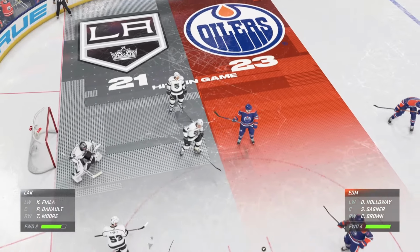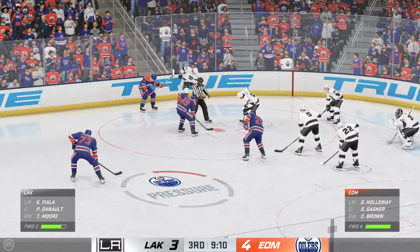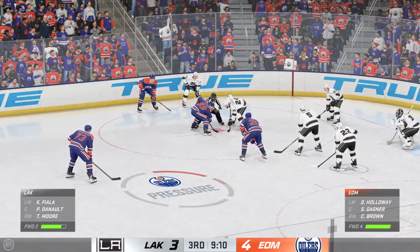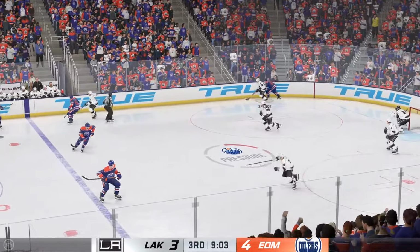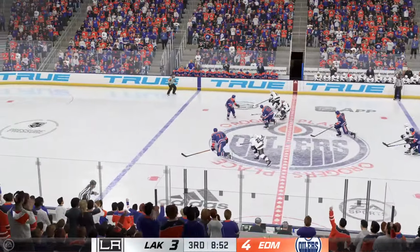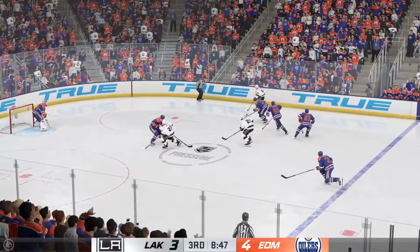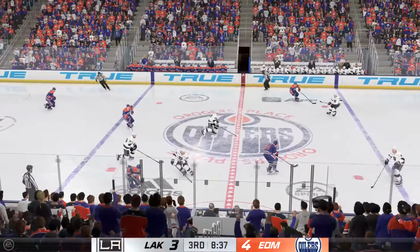More than half the period has expired. Edmonton's clinging to this 4-3 lead. Los Angeles takes possession off the draw. Pass across to England. Feeds it to Moore. Slides the puck into the offensive zone. Out of midair, he swats it down to the ice.